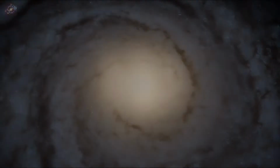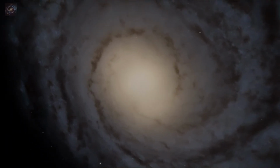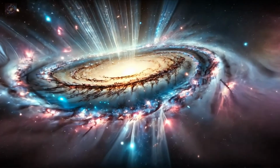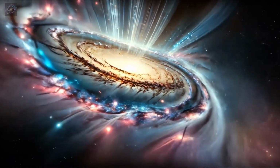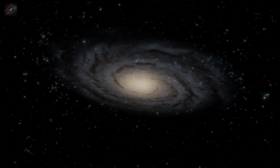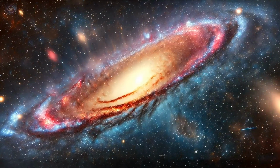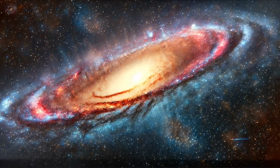The older, reddish stars in Andromeda's halo and central bulge tell a different story, one of ancient star systems that have weathered billions of years. These populations provide a glimpse into the early epochs of galactic evolution, helping scientists piece together the history of star formation in our local universe.